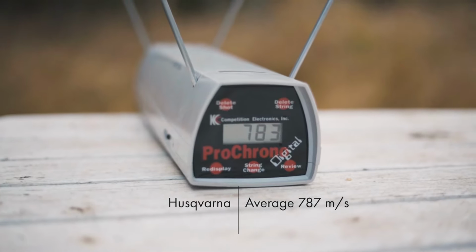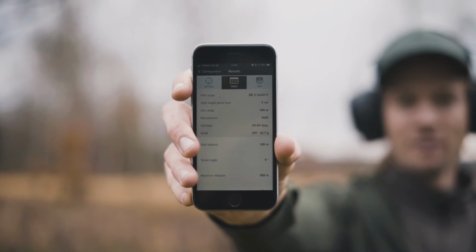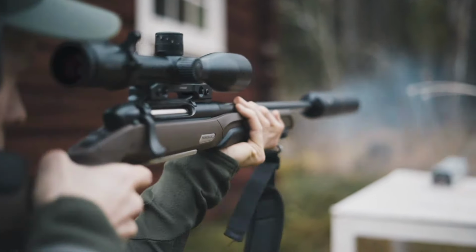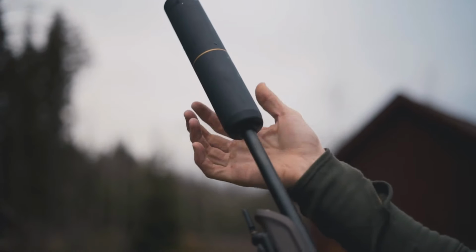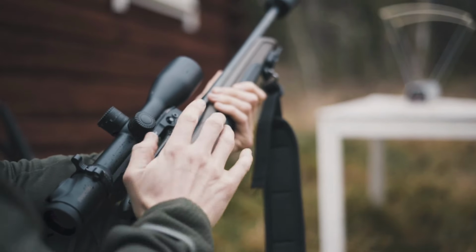As expected, the longer the barrel, the higher the speed. Why is it important to know muzzle velocity? A vital part of long-range shooting is calculating bullet drop, to which muzzle velocity is a key component. For distances up to 150 meters, this is not important, but if you want to stretch your legs further, this is vital. Another reason I wanted to test this is also to see the impact of a suppressor.